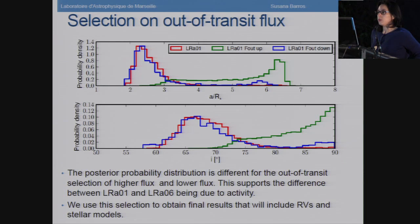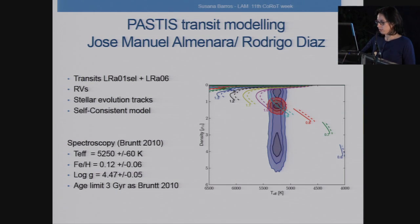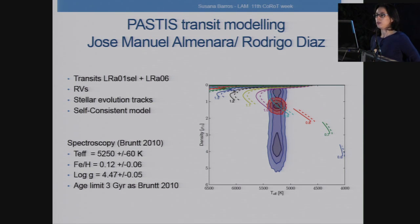So to try to not bias our estimation of the radius, we found a selection that is based on the out-of-transit flux. So if you divide the light curve in two halves and we analyze them separately, we see that the lower flux level shows a shape that is V-shaped, as the whole light curve, but the higher flux level shows a shape that is in agreement with white noise, and also in agreement with the results of Valerie 06. So we use this just to reject the transits that would have been more affected by activity. So we use our selection with also all the data from the new run.